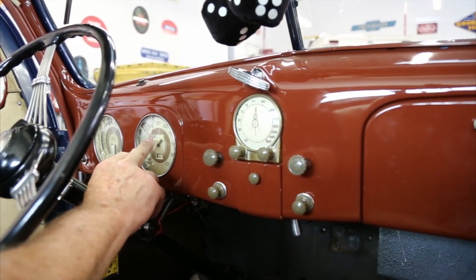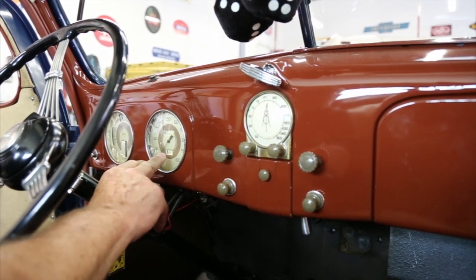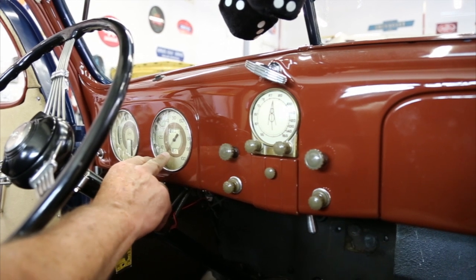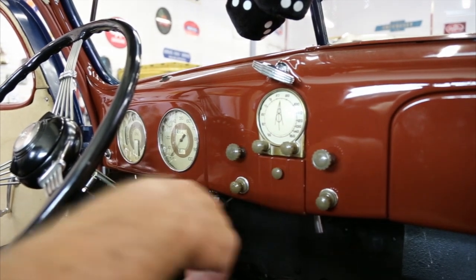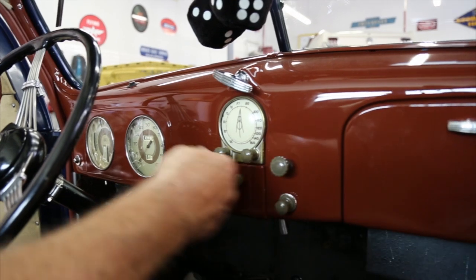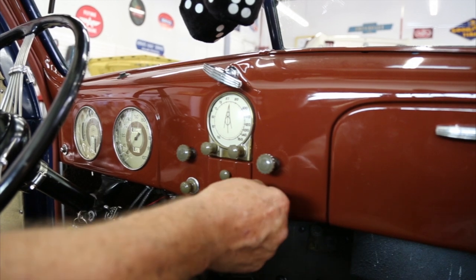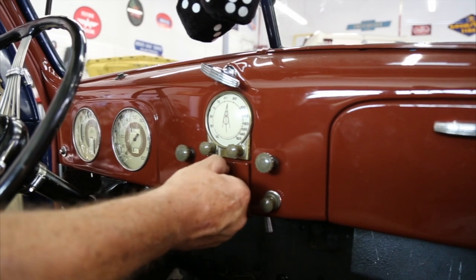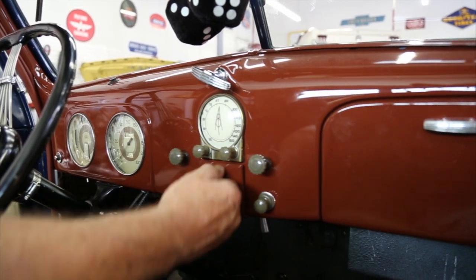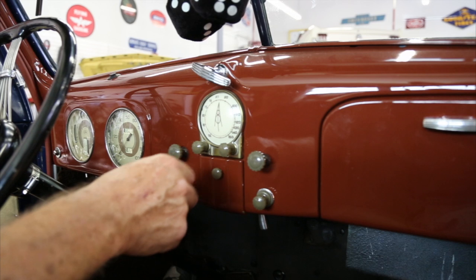It shows 86,418 miles. Have no idea. I set the trip meter on here, and I didn't set it right away. I put 95 miles on it since I set it. It works. This is your choke. This is a hand throttle, cigarette lighter, and it looks like it was used at some time or another. This one doesn't hardly pull out. You can tell nobody's used it. This switch, we don't know what it does.